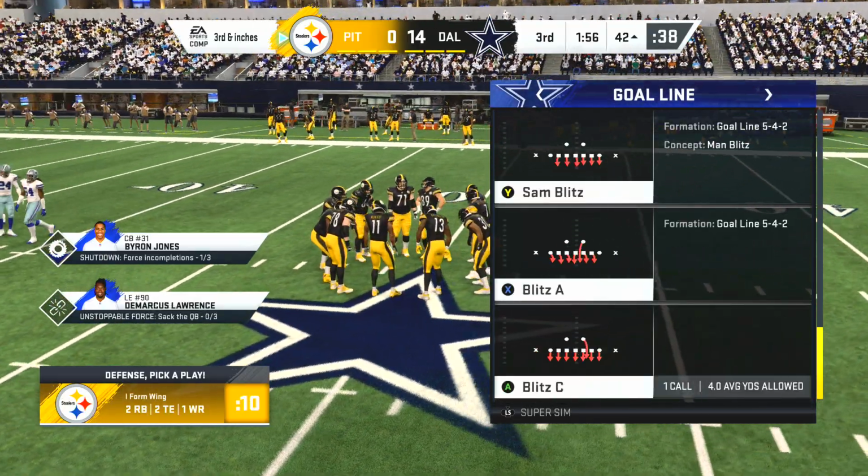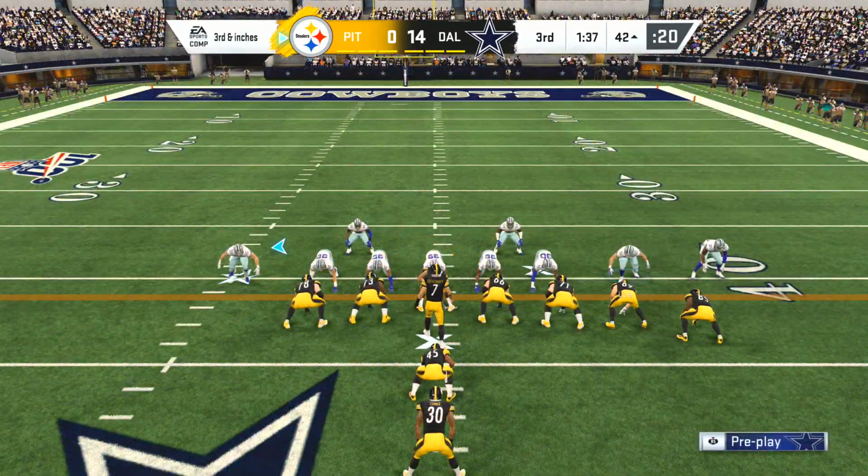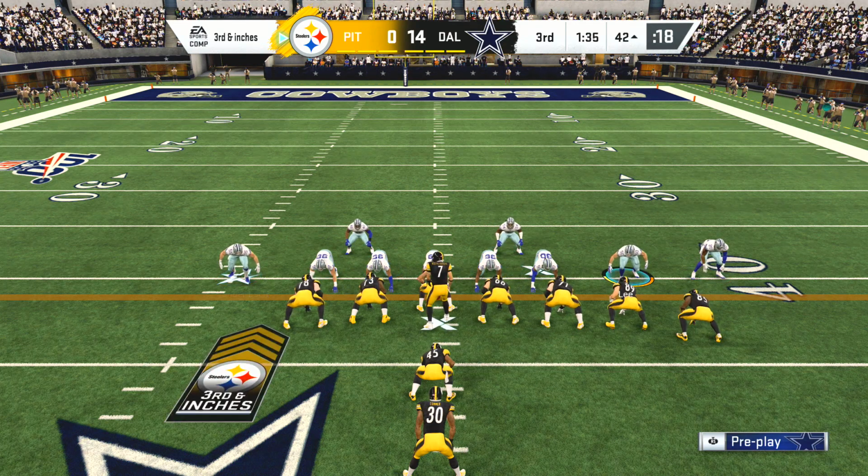Well, they still have time to get him established, but in my estimation, they've got to pick up the urgency here. They've got to get quickly in and out of the huddle and run off a bunch more plays.